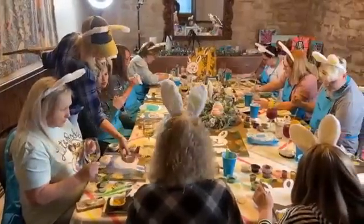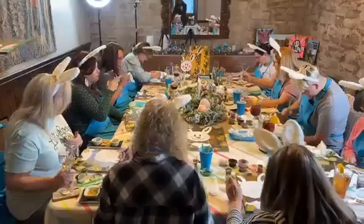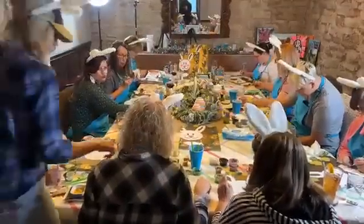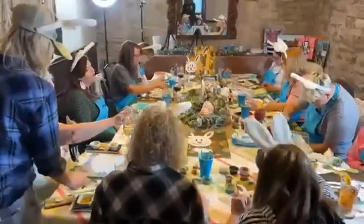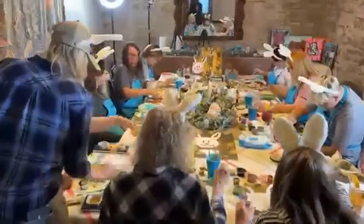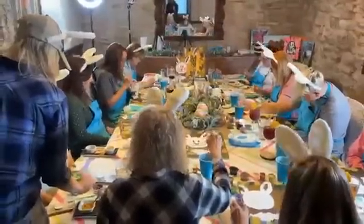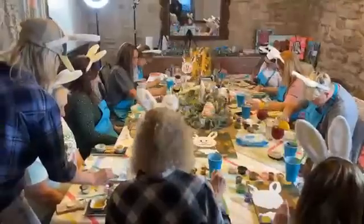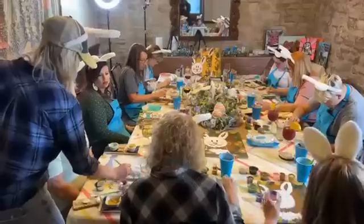This is awesome. Irene's asking about the tracing again. We normally just have all the canvases traced ahead of time. If they wanted to freehand it or draw it themselves, we always bring extra canvases with us, so we'll just give them a blank canvas and they can go for it. And then you just dip the edges. Susan's saying the same thing.